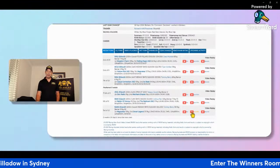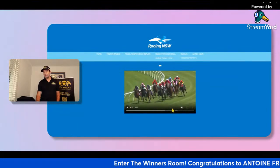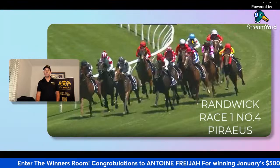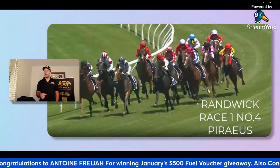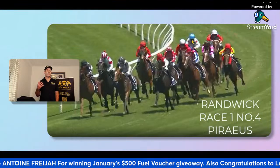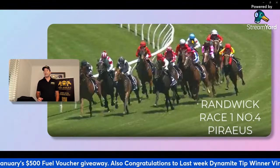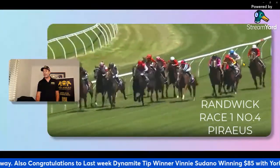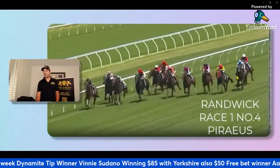And we're going to have a front marker and a back marker, and that is Piraeus. Look at him here in an impossible position. Yes, he does always get back, but we've just been waiting for this horse to get on a track that will suit, and that is Randwick. Yes, this was Randwick, but the rail was out 7 metres. It wasn't a leader's track.